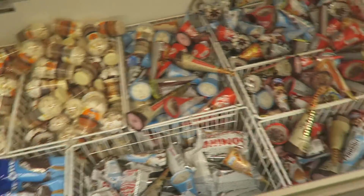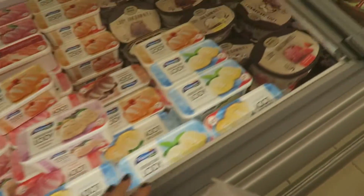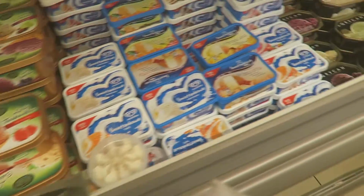And that one looks really good. But let's look around because it's a bigger store, so now we got some more.